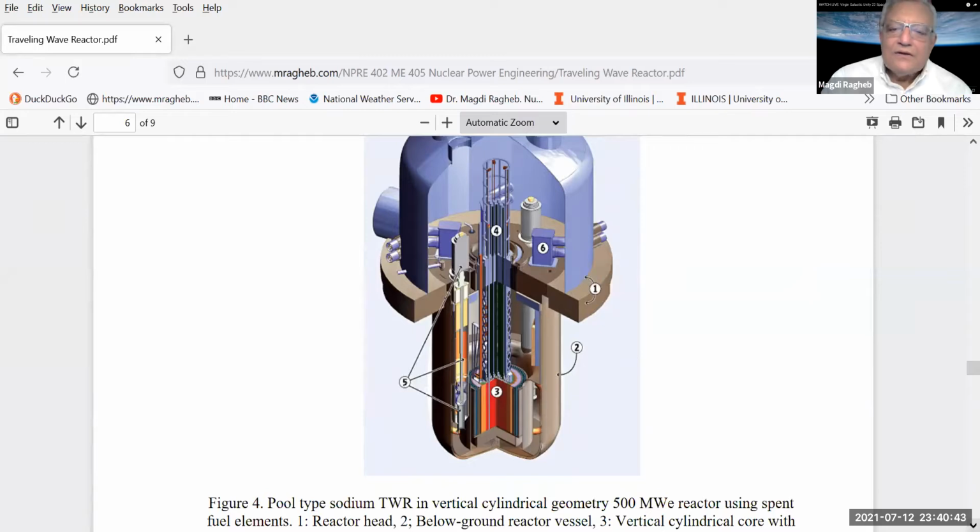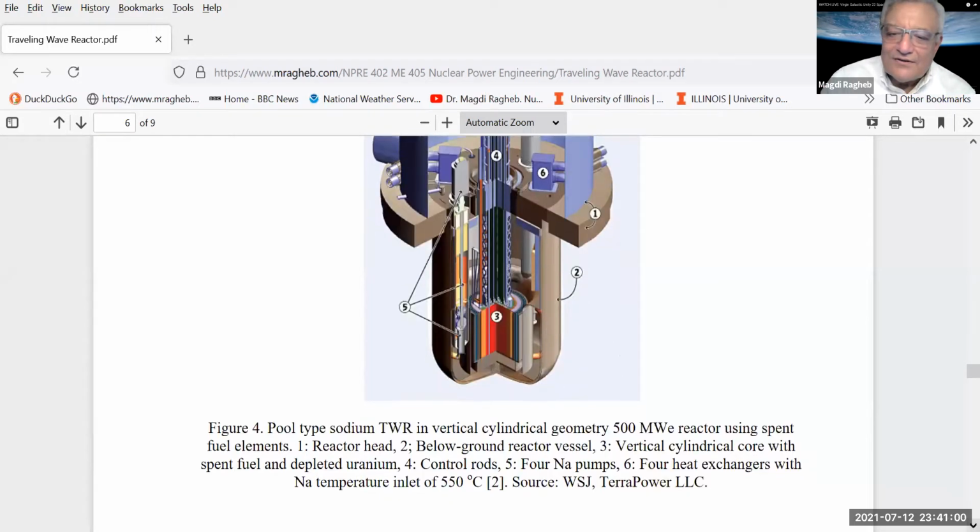They tried to use sodium as a pool design. And over time, the geometry deteriorated from the parallelepiped geometry into a cylindrical geometry, as you could see here. So they came back from the idea of a wave reactor, kept the idea of using spent fuel from naval propulsion, like nuclear submarines, because that is highly enriched and has lost its enrichment.